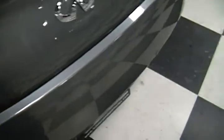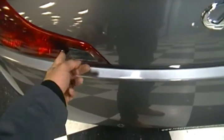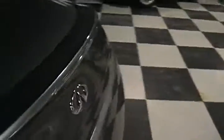Now, looking into the trunk of the car, you notice that there is no handle except right here. This button right here actually releases the trunk in case of emergency, when other buttons don't work. Now, looking into the trunk, the G37 has a bit of a tight trunk space, but you can still get your good stuff in there, a few groceries and a few storage items, small golf clubs.